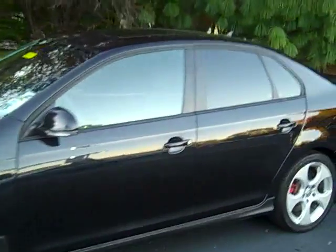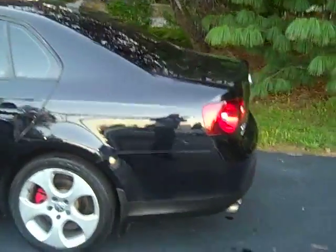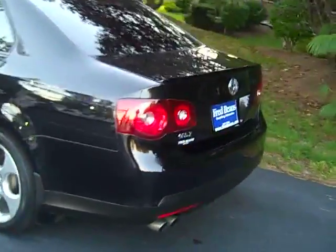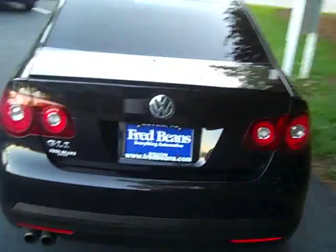This is a very rare vehicle. There's not a lot of them out there, and especially not a lot of them out there that are certified, ready to go, and ready to dazzle yourself, your neighbors, and everybody that sees you driving by. What a fine vehicle this is. We're just going to walk all the way around it here.